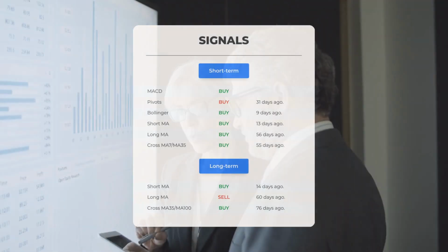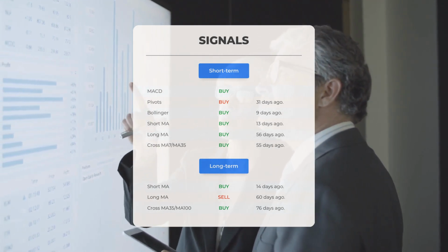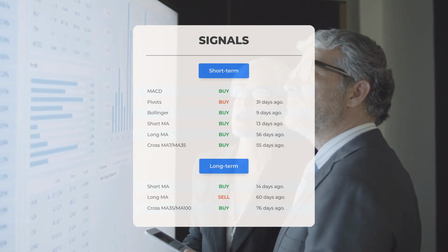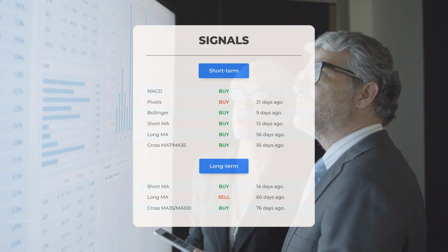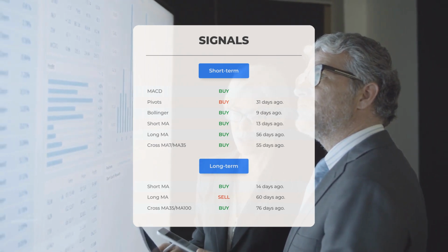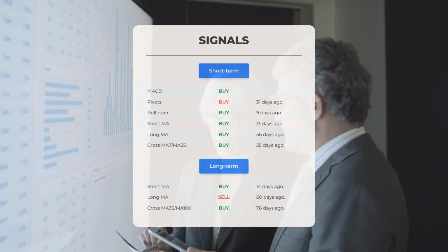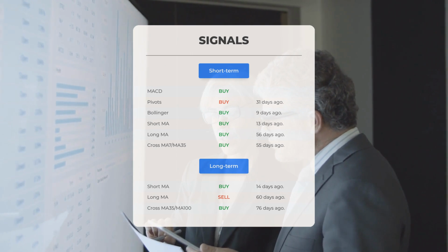Here are some other signals you might find interesting. Moving average convergence divergence, buy signal. Pivots, buy signal, noted 31 days ago. Bollinger, buy signal, noted 9 days ago. Short-term moving average, buy signal, noted 13 days ago. Long-term moving average, buy signal, noted 56 days ago. The relationship between the short and long moving averages indicates a buy signal, noted 55 days ago.